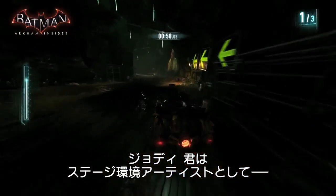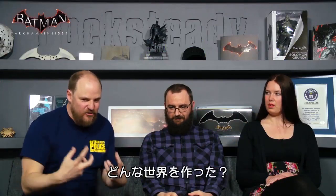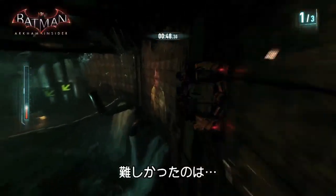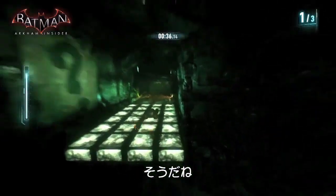Jody, how, as the environmental artist on this, do you create an environment that feels very authentic to the Riddler? Well, I think the challenge was that they were these massive tracks, and you do loop-the-loops and you drive up the wall. Yeah, right on. Cool.